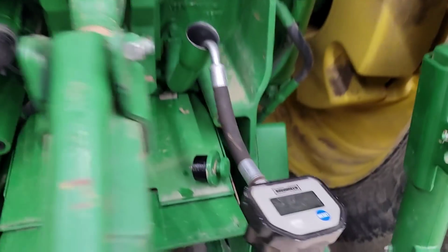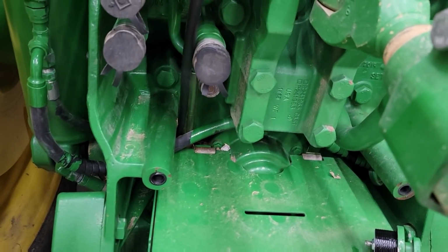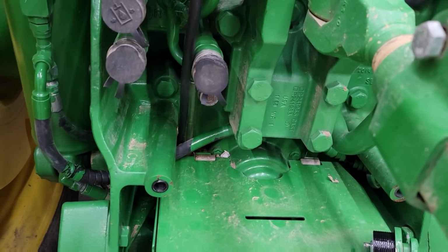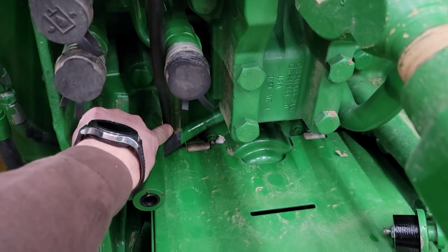All right, so I just got done running it. I pumped some while it was running. We're up to 160 quarts, so 40 gallons in there. And I just shut it off. We're going to wait here 3 or 4 minutes and see where the oil level comes up to. I can see it down in there.